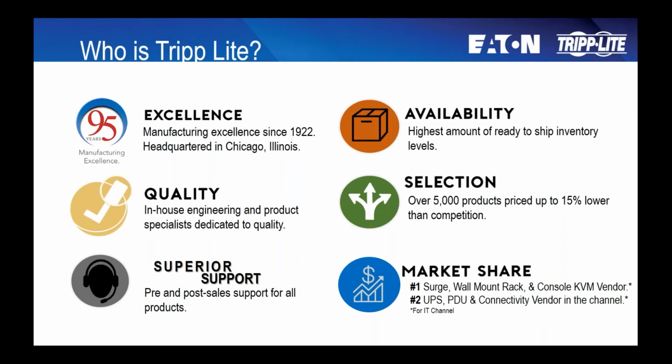Some of the things that really stand out for Tripp Lite is our in-house engineers. They're the ones responsible for quality control. They're the ones who bring the voice of the customer, understand what market trends are, and make sure that Tripp Lite is still relevant and top of mind when it comes to any sort of bleeding edge technology that our customers might require. We do have a really great support team here.